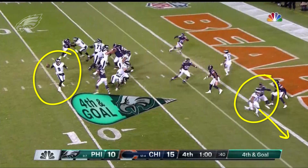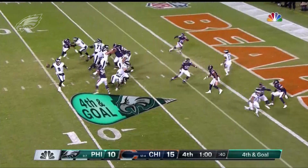Sure. Because look, Nick Foles is already in his delivery, because this is a timing throw. He's not waiting to see if Golden Tate is open. This ball is thrown based on timing. And it's obviously a great job by Nick Foles, because he had to work it around Leonard Floyd, so it's an outstanding throw. But as we said, this was about as basic as you get.